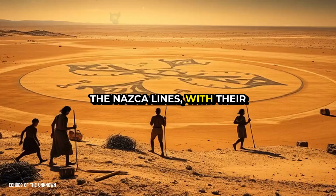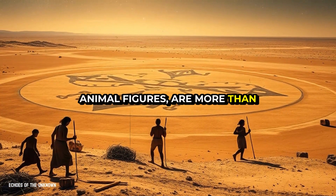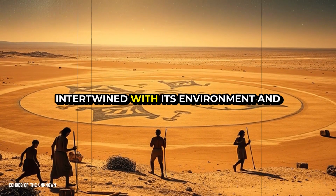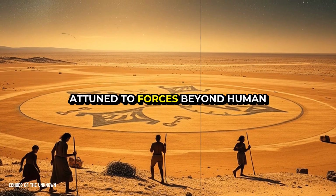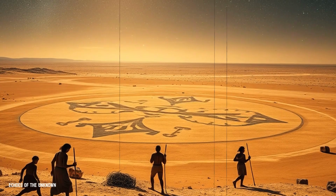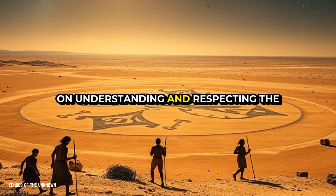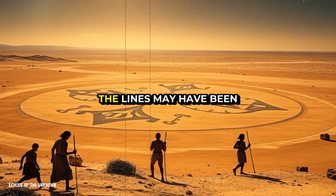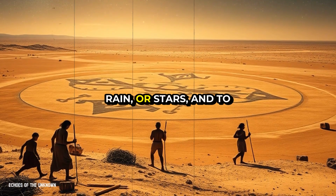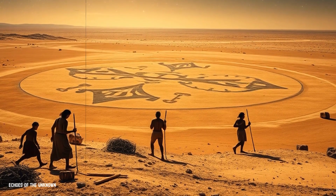The Nazca Lines, with their vast geometric patterns and elaborate animal figures, are more than just artistic expressions. They reflect a culture deeply intertwined with its environment and attuned to forces beyond human control. The Nazca people lived in one of the harshest climates on Earth, where survival depended on understanding and respecting the natural world. The lines may have been a way to honor these forces, be they the sun, rain, or stars, and to communicate with the divine entities they believed governed them.